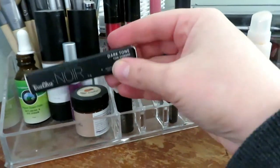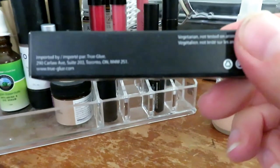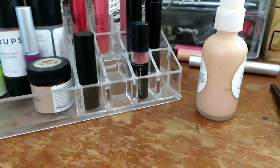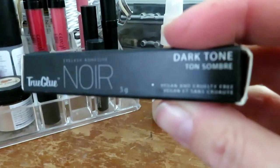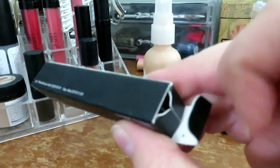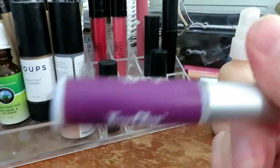Okay, so these are not made in the US like everything else here. It is eyelash adhesive that doesn't have formaldehyde and a bunch of nasty stuff in it. Not tested on animals, latex free, vegetarian, vegan. It says vegetarian and vegan on it. Dark tone. So this goes on black and dries clear. I haven't really gotten to use this much because I have the original formula, which is this, and it is clear. But it's old and expired, and I really should just get rid of this.